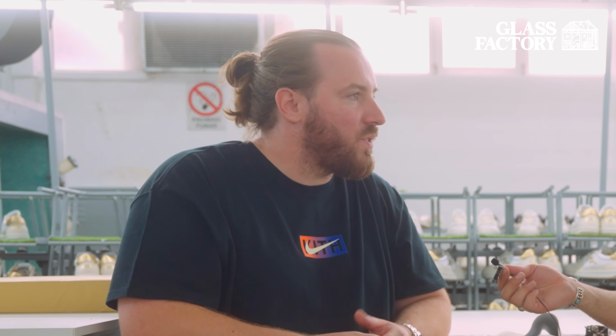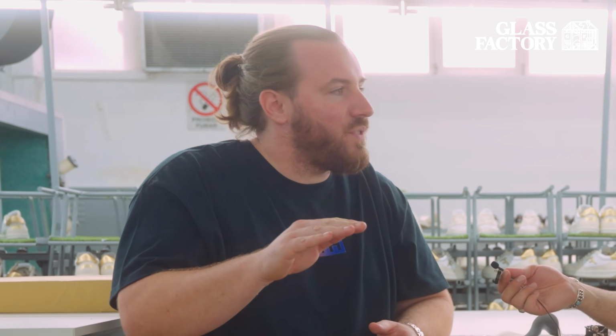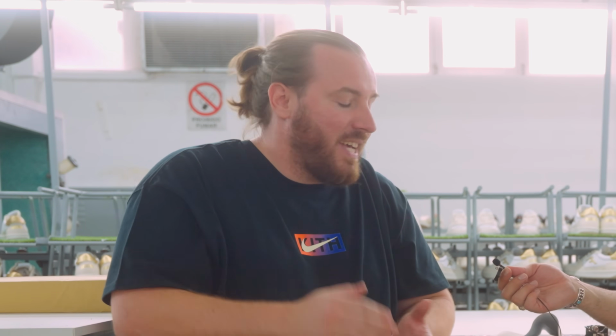I think my first pair of shoes that I liked and enjoyed was a pair of Air Max Triaxes. So Air Max Triaxes were, I think, '96 or something. And I can remember I was rocking these shoes so hard that they were completely dead. And once they were dead, I had no other Nikes to replace them.